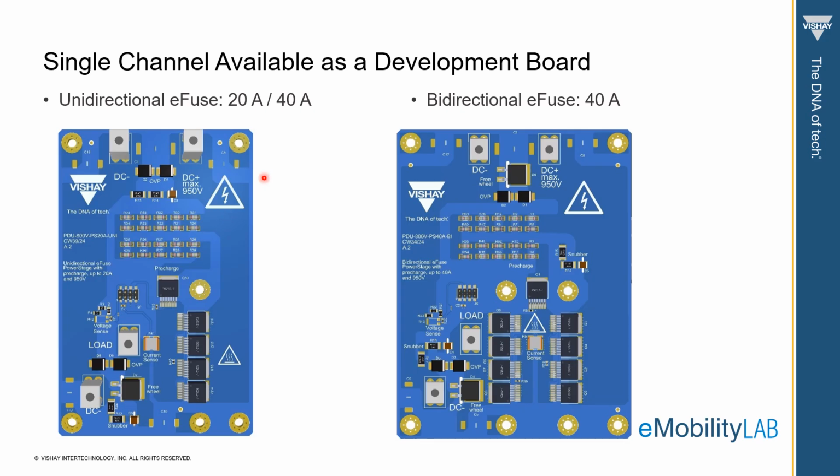So if you look at the simple channel available as the development board, take for example the unidirectional eFuse 20M and 40M alternative. This is how the board looks like. If we go to the 40M eFuse, the board is slightly larger, and you see we need more silicon carbide MOSFETs to handle the high power.